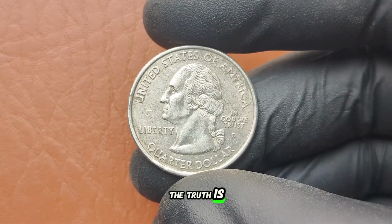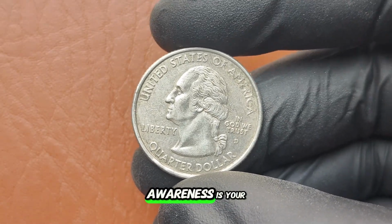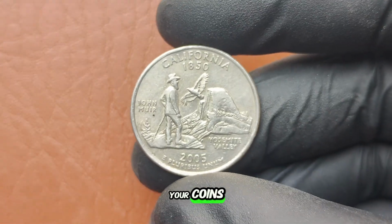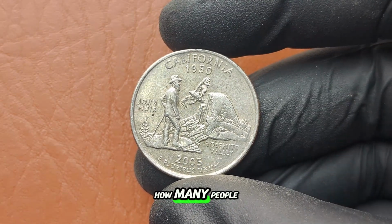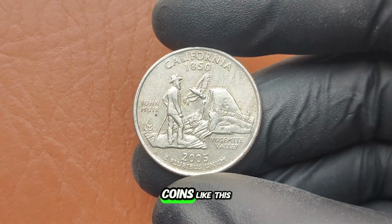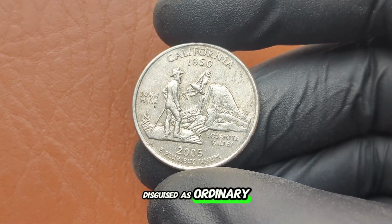The truth is, every great fortune starts with awareness. And right now, awareness is your power. If you take just a few moments to examine your coins, you could be holding an unclaimed treasure worth hundreds of thousands of dollars. Think about it. How many people walk past opportunities every single day without realizing it? Coins like this remind us that life-changing moments often come disguised as ordinary.